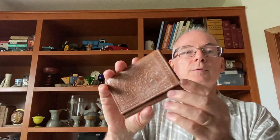This was in a free box. It's one of the stamped Mexican wallets. You know, there's a lot of these. This is one of the lower quality ones. It's not a heavy leather or anything.